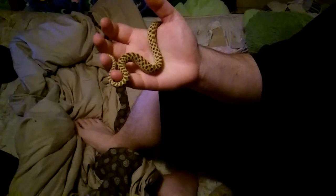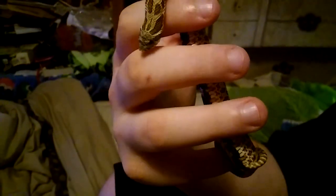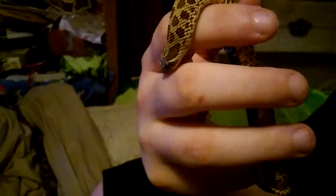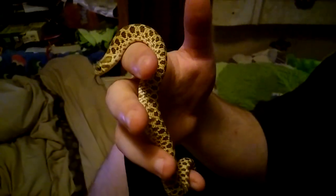The camera probably does not do justice on her looks. She is just gorgeous, and it does not help that she is shedding either. She has definitely become one of my favorite snakes. These guys are just so interesting, and their little spunky attitude when you come into the cage and just hear them hiss, and you just pick them up and they just stop. They're quite the intimidators, but they don't do jack squat. But that's what's nice about them. They got a nice personality.